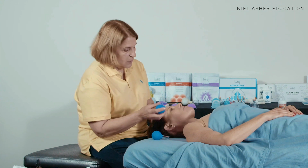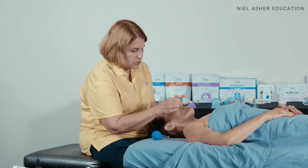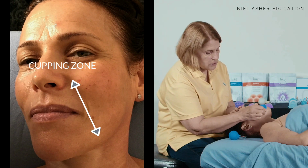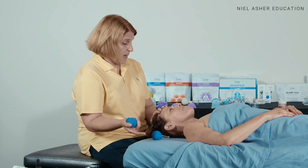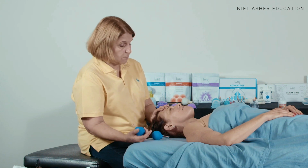So what you want to do is come in with your little cup and you're going to suction and release, suction and release, suction and release. Depending how deep those laugh lines are, you can repeat this 3 to 5 times. Usually I've even gone up to 7, just depending how deep they are.